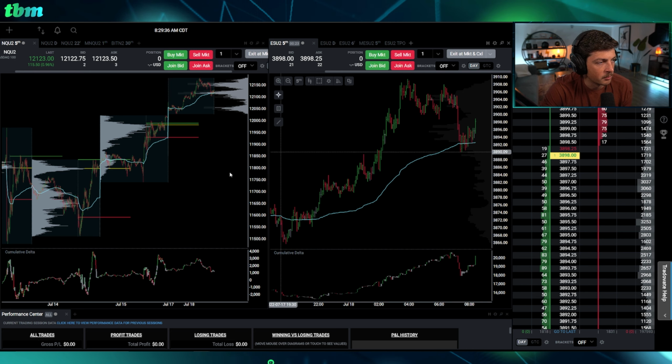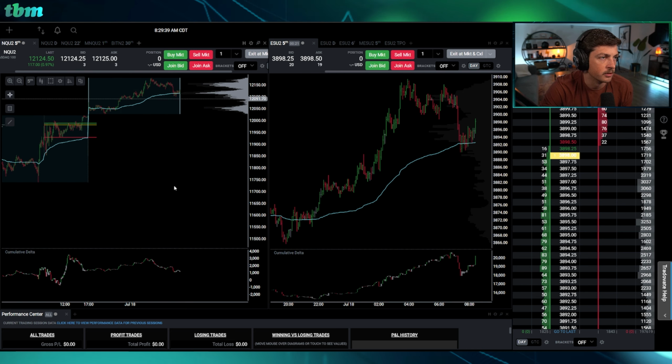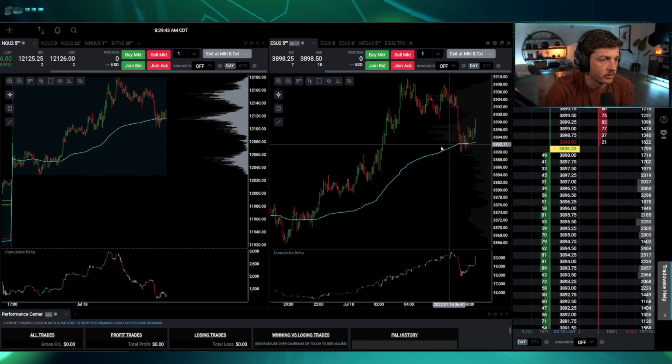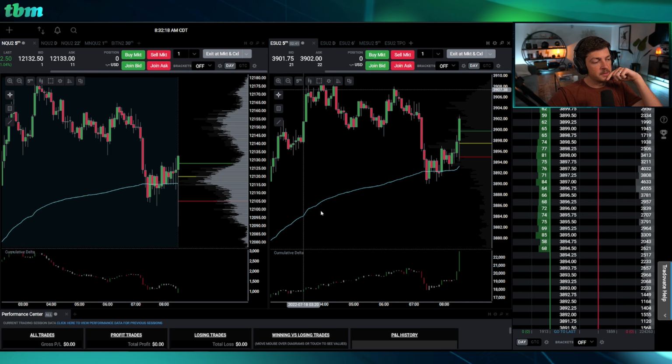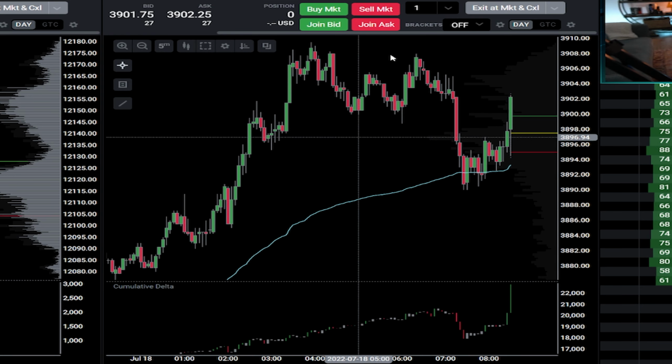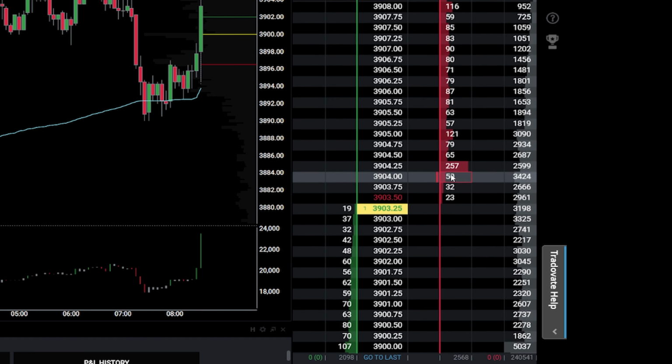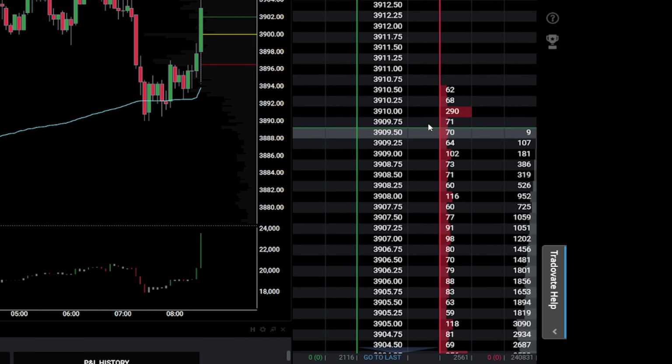ES giving that little VWAP bounce and run so far. NAS kind of holding on to it. So we'll see what happens here in the next 20 seconds, but I'm going to be nice and patient. Nice little push here. ES pushing nicely. We got overnight highs at 909. Got a block to the upside here, and then another one at the highs of the day.